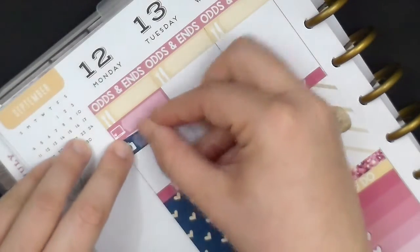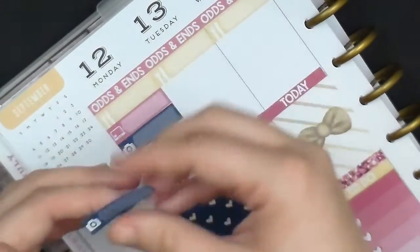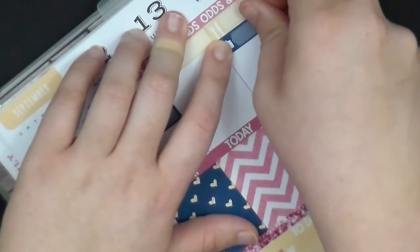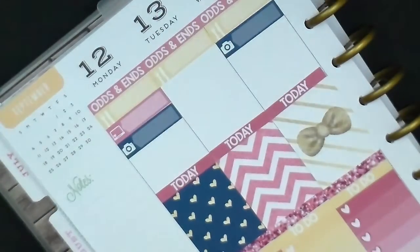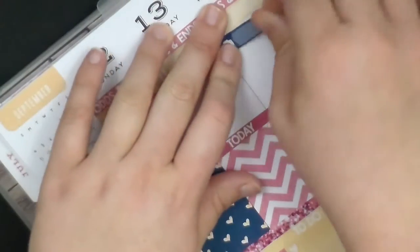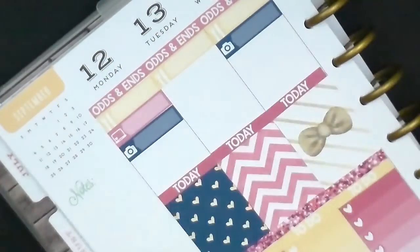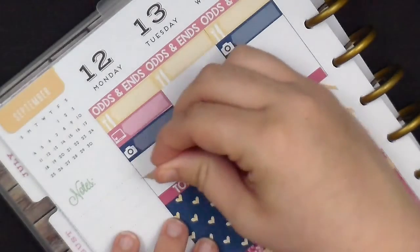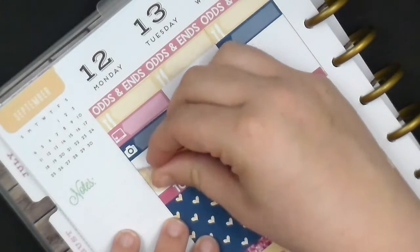So I have my IG post for her. Get that IG on dough. The IG on dough. Right there. A little gap. I don't like that gap. Let's fix the gap. Beautiful. And then let's also use my little coffee cup for Monday, because Mondays always just need a little extra bit of coffee in the life.